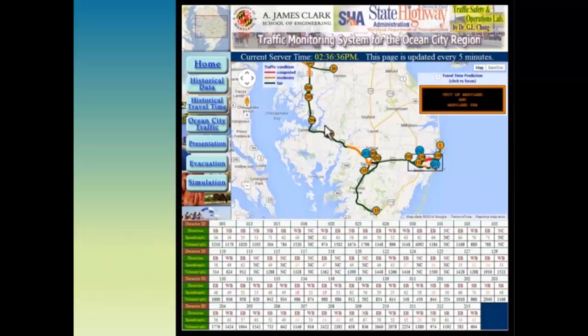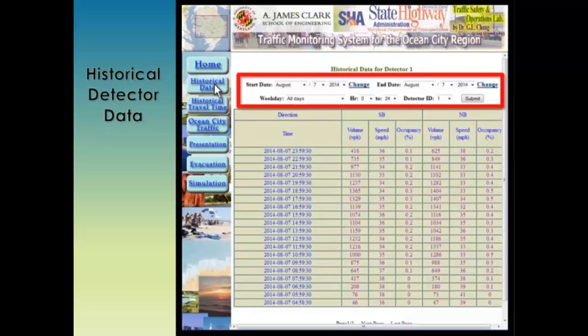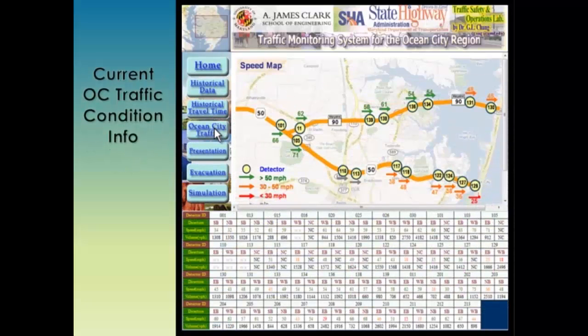By clicking the Historical Data button, the website pulls all past data from the detectors. These dialog boxes allow users to display their desired data by specifying date, time, and detector ID. The Ocean City traffic page displays information on the current traffic conditions towards Ocean City using a color-coded legend based on vehicle speeds. Now let's look at the travel time information page.